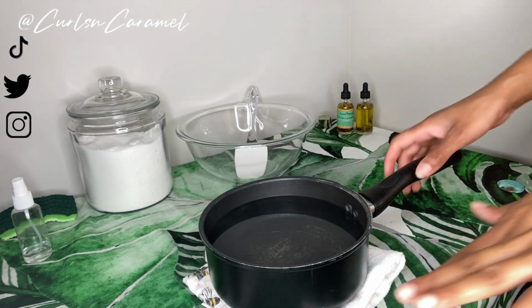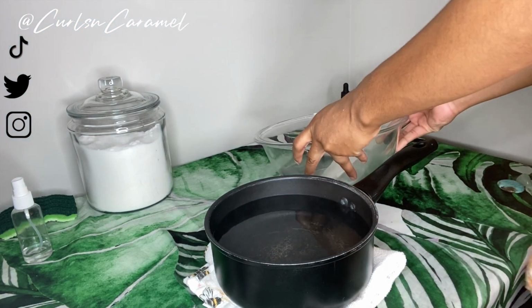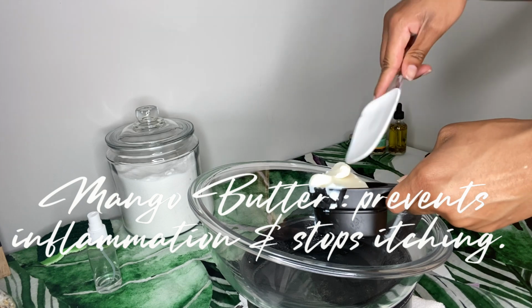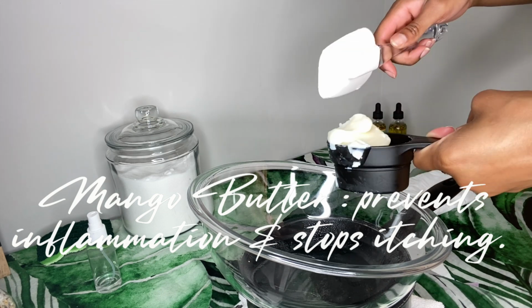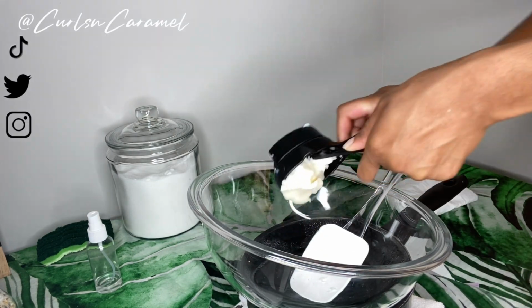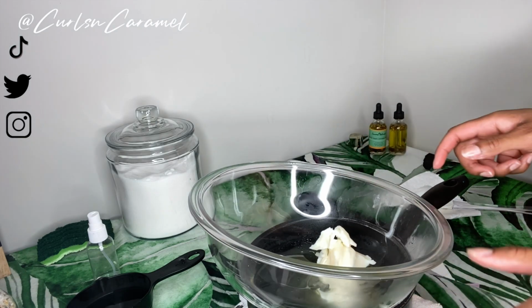I'm going to be using a double boiling method, which takes a pot of hot water and a bowl on top. I wouldn't recommend putting the ingredients directly in the pot because it will take away some of the benefits. Mango butter prevents inflammation and stops itching, so of course that's going to be our first thing that we start with. Y'all, I was struggling to get this out.